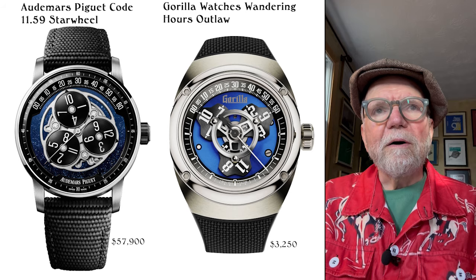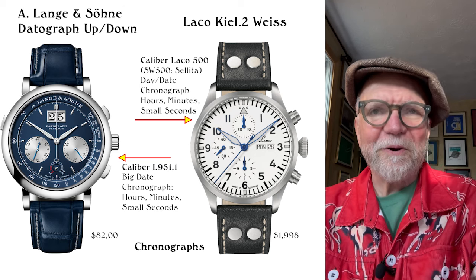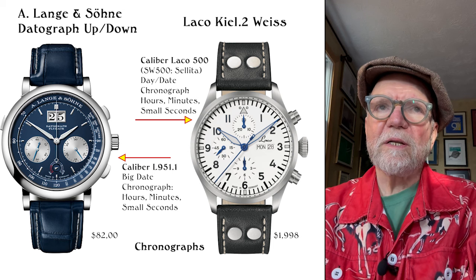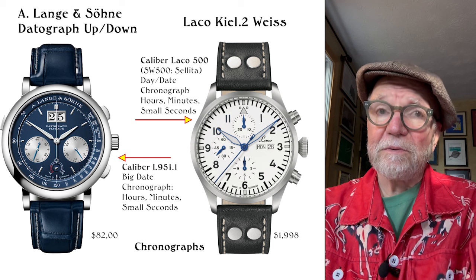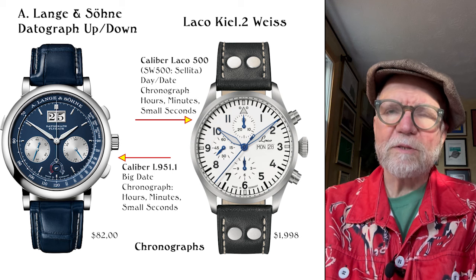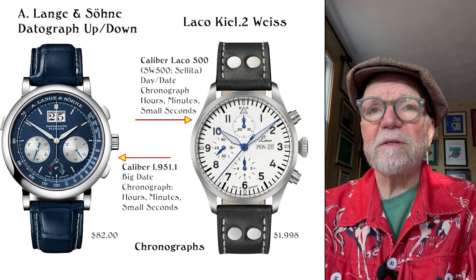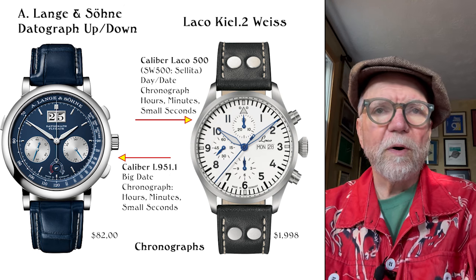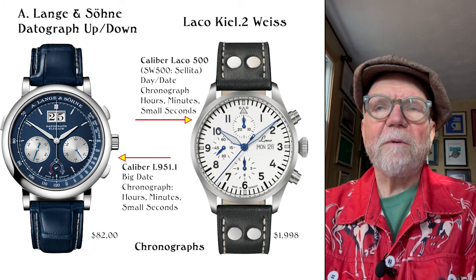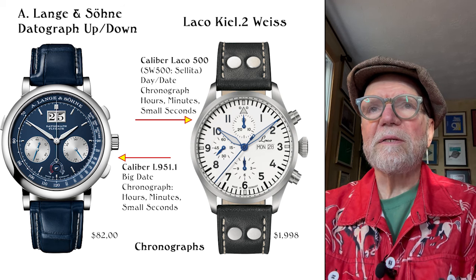Now, moving right along, being well known as not much of a chronograph fan, I've got to say the A. Lange & Söhne Datograph is really an amazingly good watch. I think Philippe Dufour has one and said that this was one of the best watches in the world. So it's a pretty good watch. The caliber L951.1 runs the mechanism for the chronograph. On the other hand, the Laco Keel 2 Vis for white is the caliber 500.